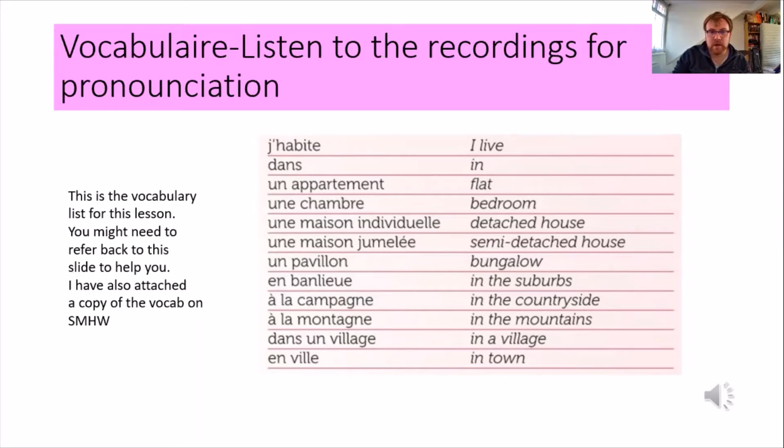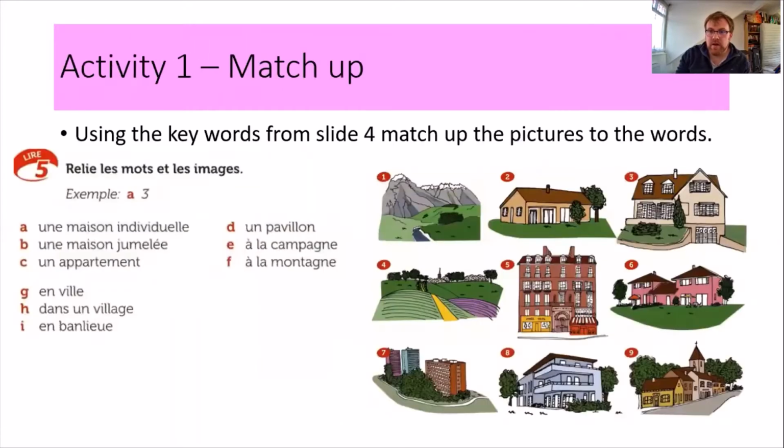J'habite dans un appartement, une chambre, une maison individuelle, une maison jumelée, un pavillon, en banlieue, à la campagne, à la montagne, dans un village, en ville. That double L sound, pay close attention to. Right, let's keep it going.